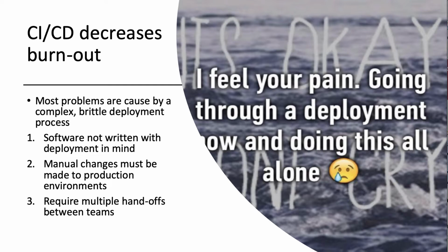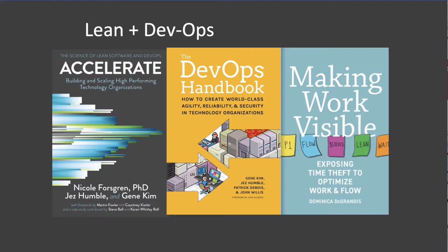So what they found with continuous improvement, continuous deployment, most problems are caused by complex, brittle deployment processes. And that's software not written with deployment in mind. And manual changes must be made to production environments and require multiple handoffs between teams. So deployment was always a harrowing process.